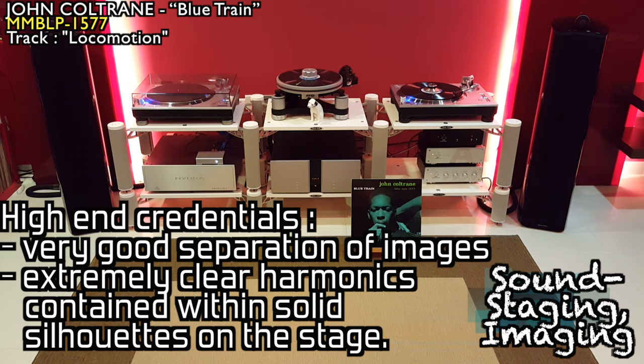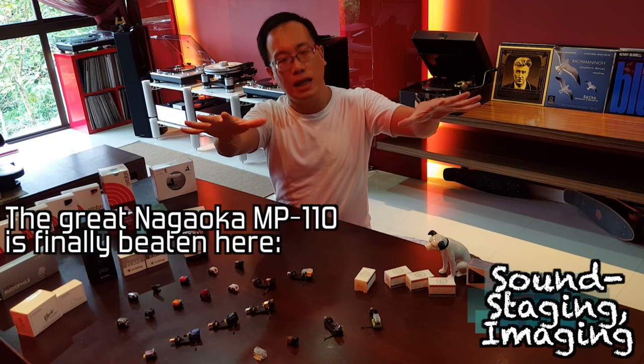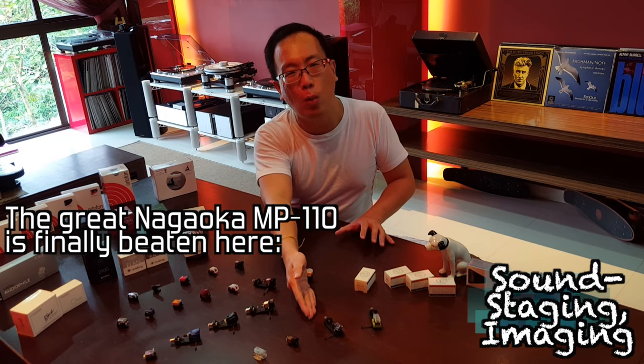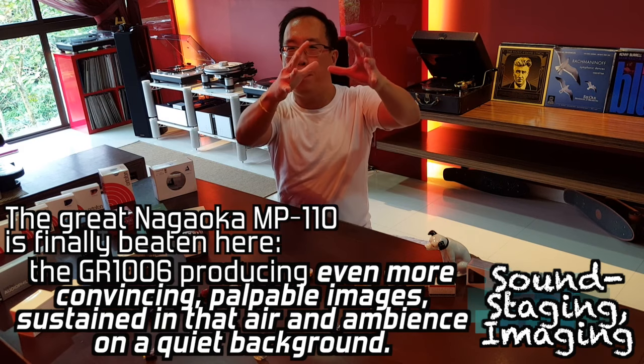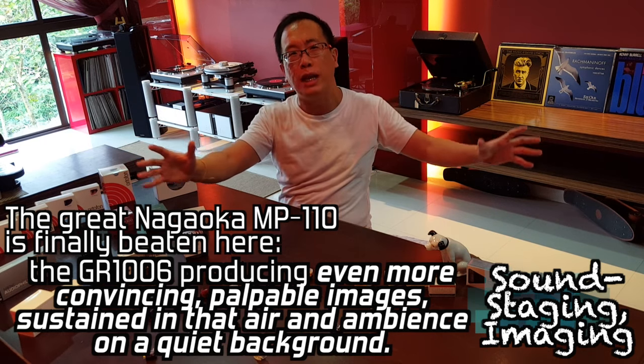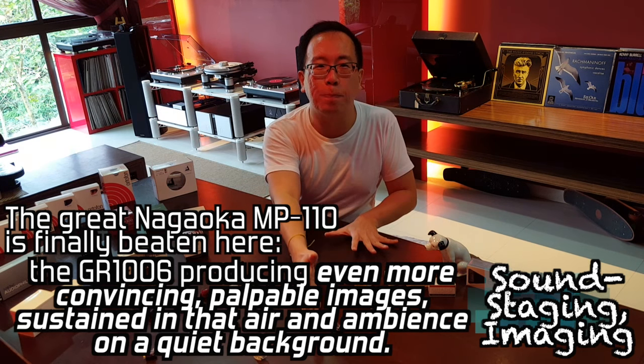Staging-wise, the Nagaoka MP-110 is finally beaten by this excellent Goldring 1006. Here you get even better palpability of images conjured up in that air and ambience and sustained on a quiet background. This is a great cart.